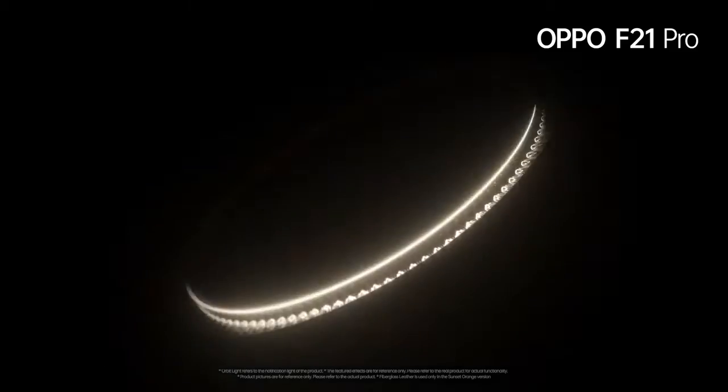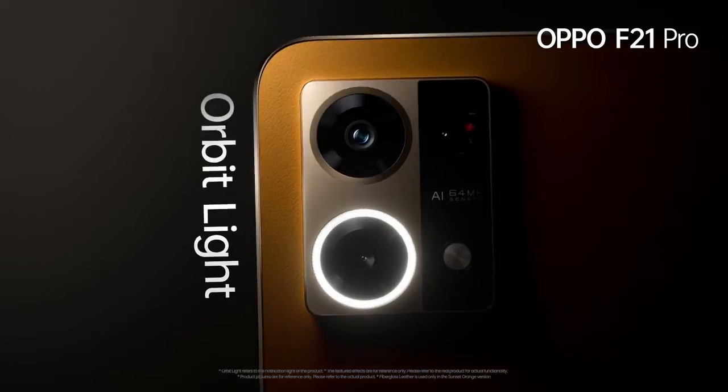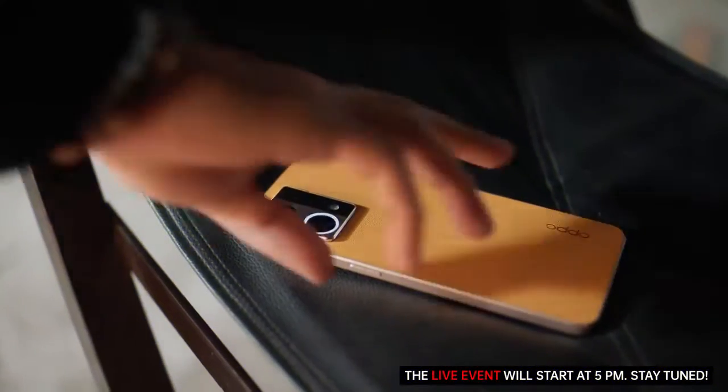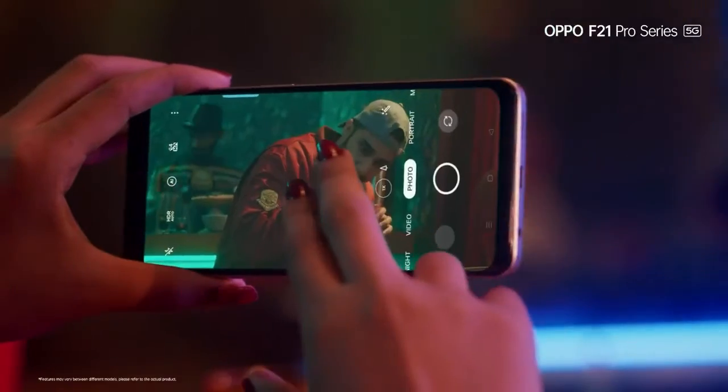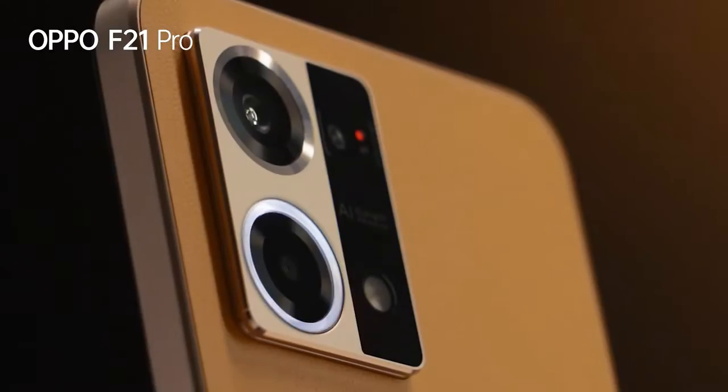There is an RGB ring light around the camera that reminds you of your notifications, messages, calls and battery indication, even when the phone is placed upside down. That really looks cool in low light. Although, the micro lens magnifies subjects 15 to 30 times, like fabric, skin, hair, plants, to explore a new microscopic universe.